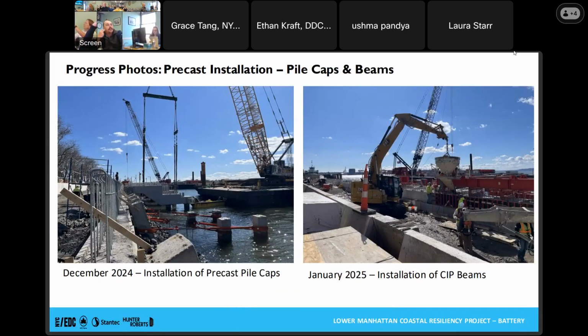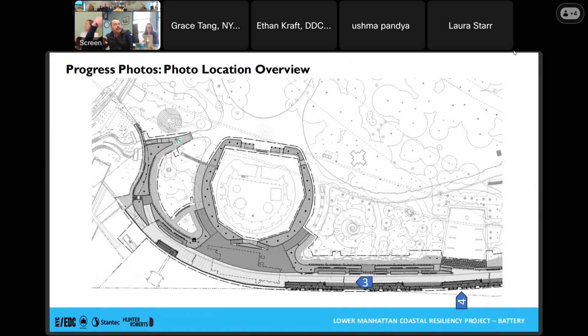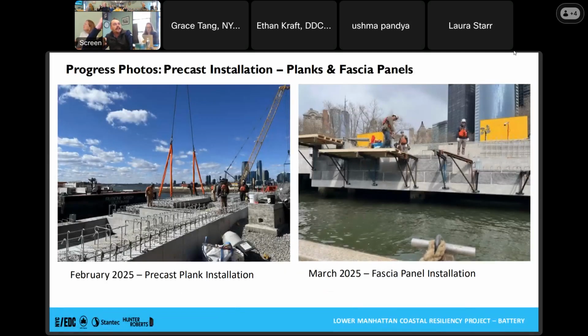So some photos from December. We're installing pile caps. On the left, on the right is a photo of us pouring the beams which tie the individual pile caps together, and we're going to start getting the superstructure coming together. This next photo is from the water and then looking down. So after those beams are poured, we are installing precast planks, which really start seeing the final deck of the wharf starting to come together.